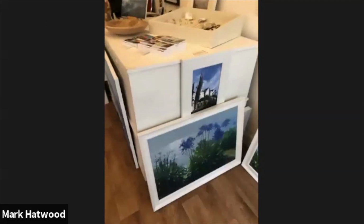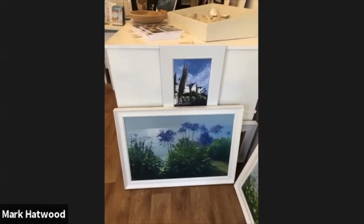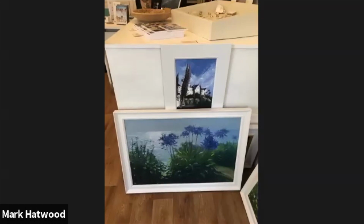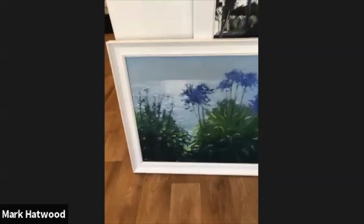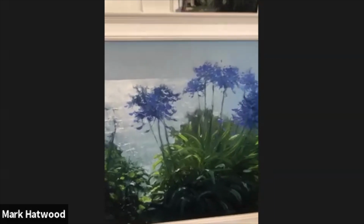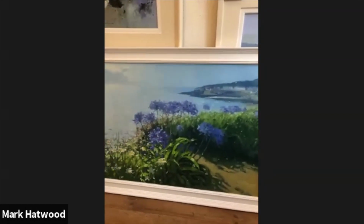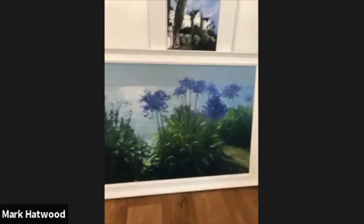Right, kick off. Agapanthus. And that, if I'm not mistaken, is just by the seat. Yes. On the way down to Portscatho, Jen? Yeah, yeah. There's some agapanthus there. On the way to the hidden hut. So, yeah, basically, it's that scene, the next one. So it is agapanthus, but taken from a bit more of a straight-on angle.